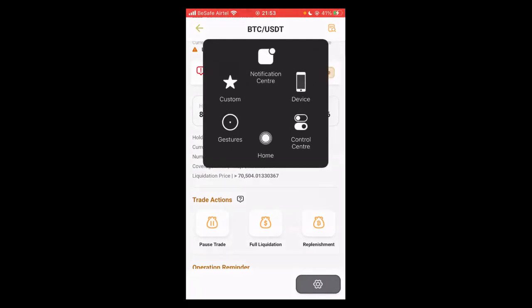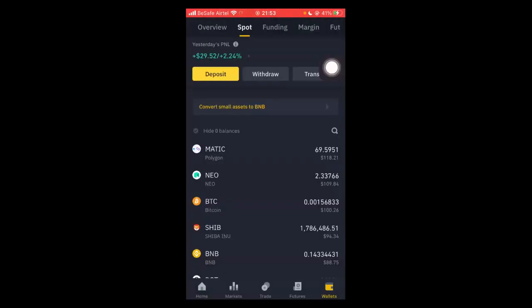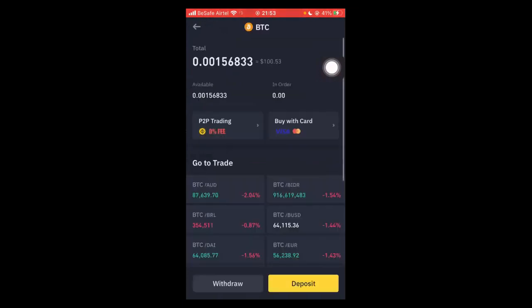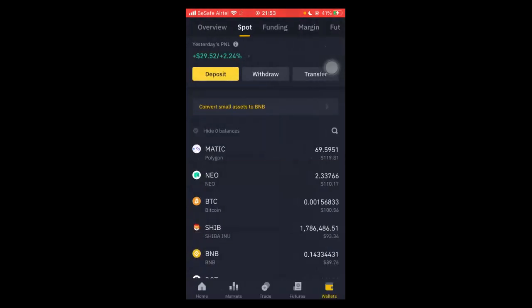Let me show you what actually transpired there. So if this bot is trading for you, use the arrow at the top left to go back. If this bot is trading for you, the amount that the bot is supposed to be holding is 0.00121. But right here, you are having 0.00156. You understand? And this has to do with the lot size of Binance.